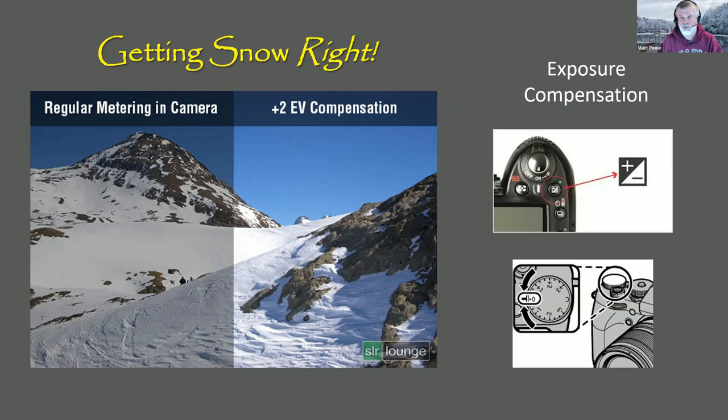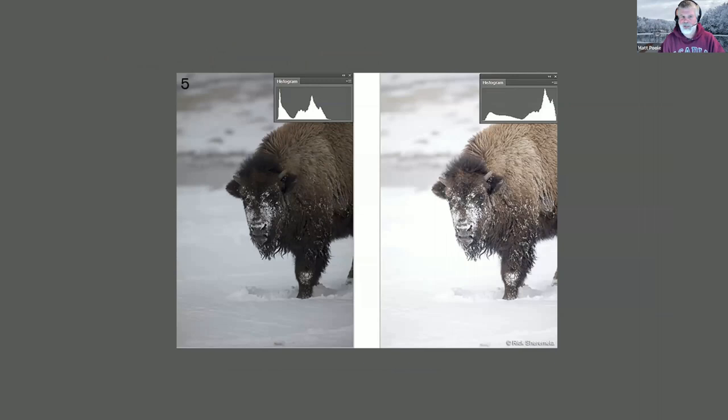Here's another example. This bison on the left, the person shot that image and just let the camera's light meter take over, and you can see what you got. A very dark bison and some really sooty looking snow. But the photographer knew, this guy Rick knew, that he had to intervene by adding a couple of stops of light, which is what resulted in that image on the right, a properly exposed picture of a bison standing in a snowfield.